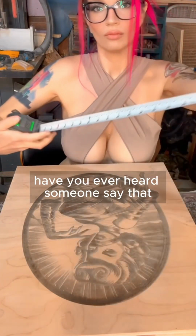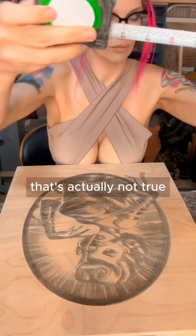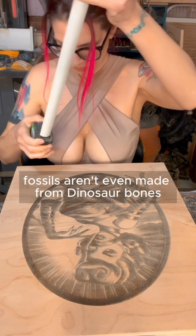Have you ever heard someone say that the reason it's called fossil fuel is because oil and natural gas is made from dinosaur bones? That's actually not true. Fossils aren't even made from dinosaur bones.